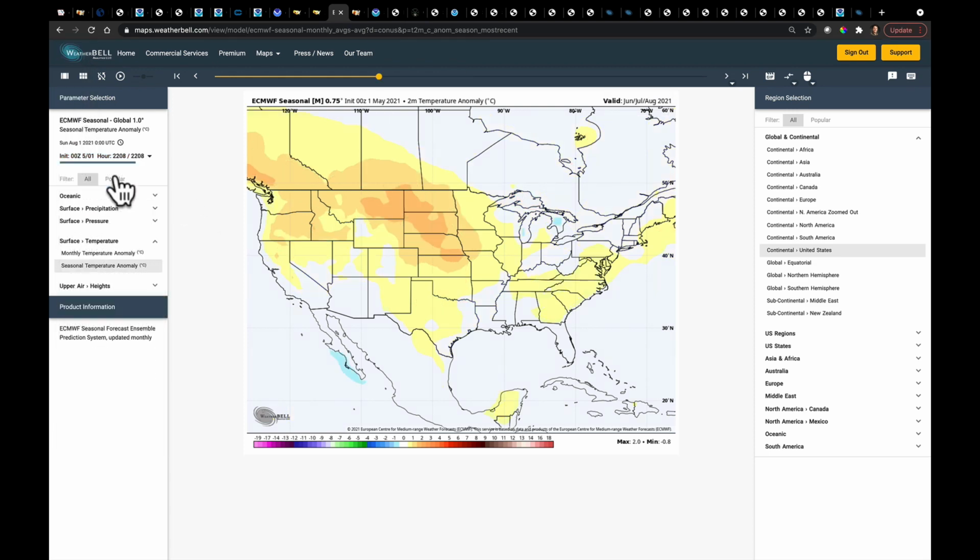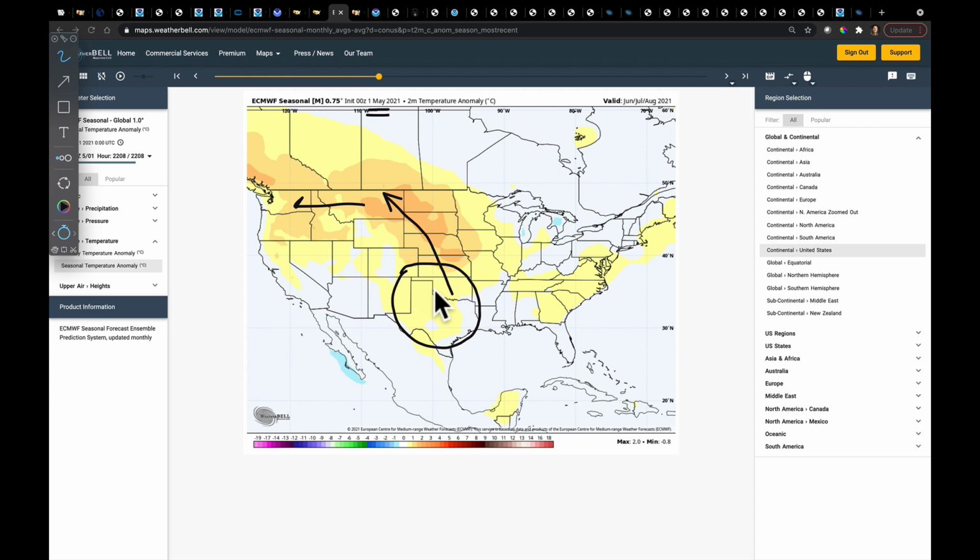This is now June, July, August, but using the May initialization, which just happened yesterday. And what you note is that the greatest heat compared to normal still sits here into the Pacific Northwest. But you might be looking at this going, well, why did it back off in parts of Texas? I think a lot of that has to do with the initial conditions of the model. In other words, it was initialized cool because of the cooler weather that is coming through. I think that's a part of it. I think it's carrying that forward.